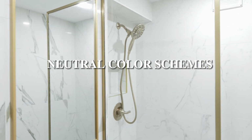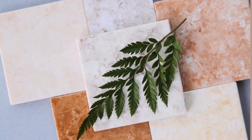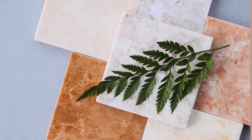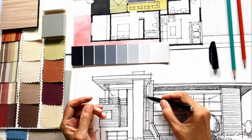Neutral color schemes. Do you want your bathroom to have that elegant feel to it? Then a neutral palette is what you are looking for. Colors like white, gray, or beige will create a timeless and elegant look that can easily be updated with new accessories and decor in the future.